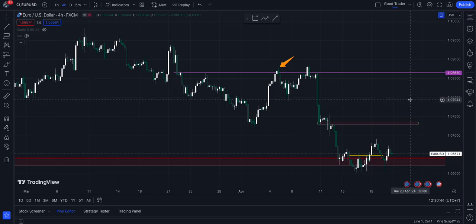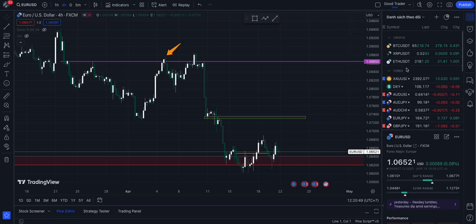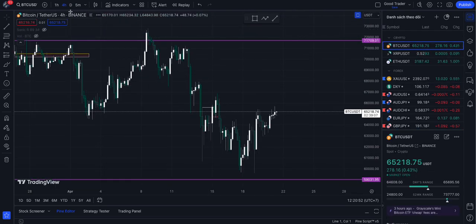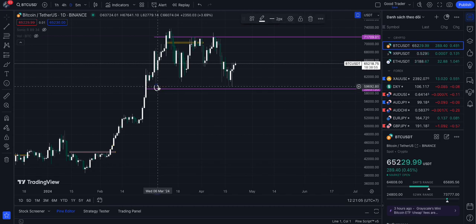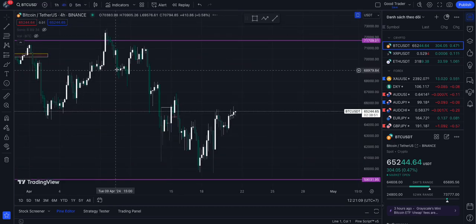Okay, so for this week, I am thinking that the market is going to be tough because I think it's going to witness a lot of ranging areas, or some will say it's a sideway structure. Let me explain what the Bitcoin and the Bitcoin pairs.